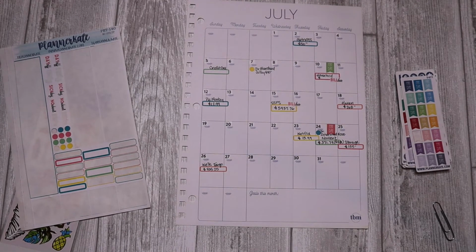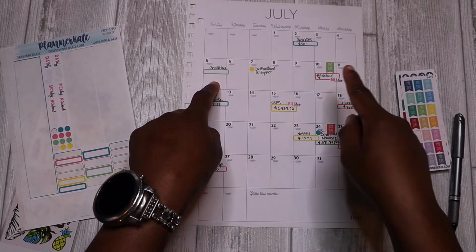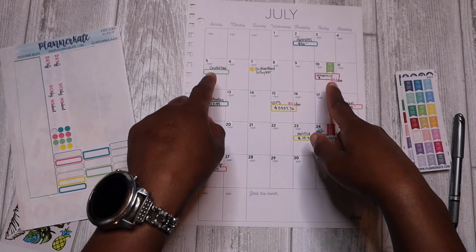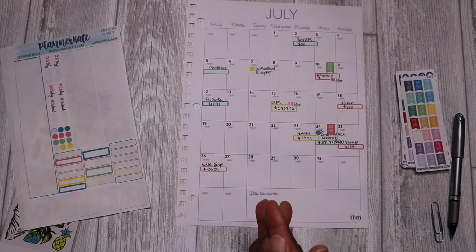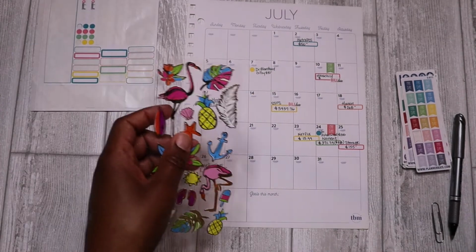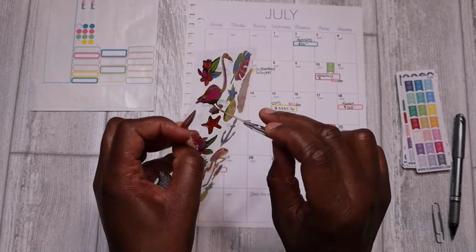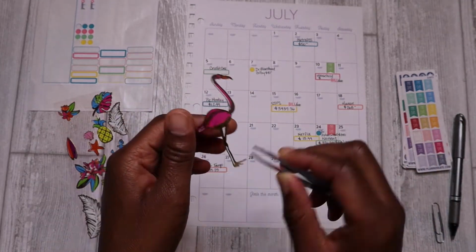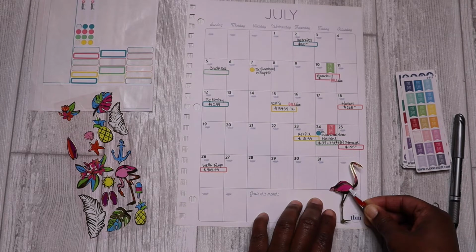I think that covers everything. I'm going to leave Credit One and household blank for now, so I can get final totals for those closer to the 1st of the month. The next thing I want to do is decorate. So these are my stickers, and I'm going to use them to decorate this month's calendar.